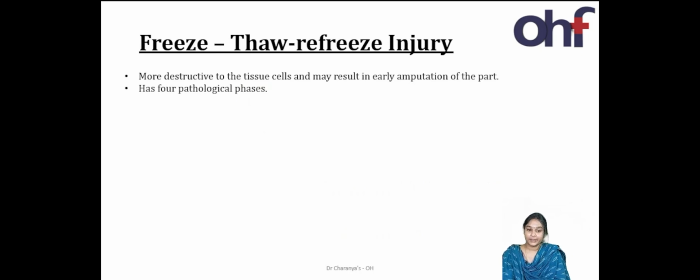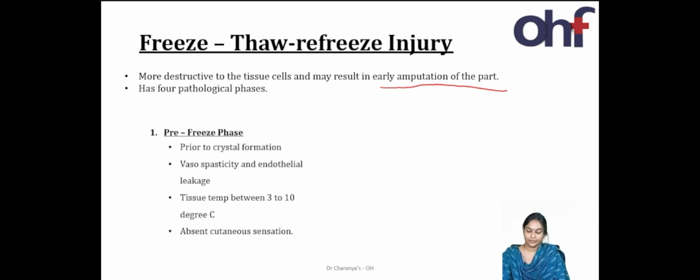There is something you mandatorily need to know about, which is a freeze-thaw-refreeze injury, which involves 4 stages. In this, there is more destruction to the tissue cells and it results in early amputation of the part which is affected. The 4 pathological stages here include a pre-freeze phase. This appears prior to the crystal formation stage.